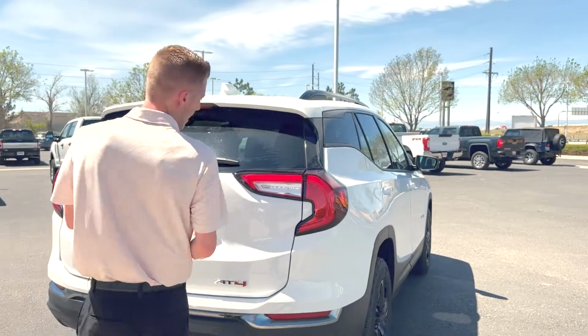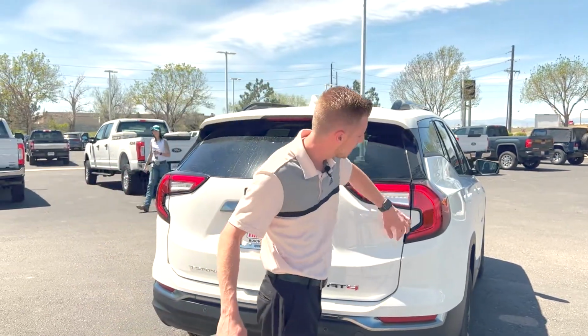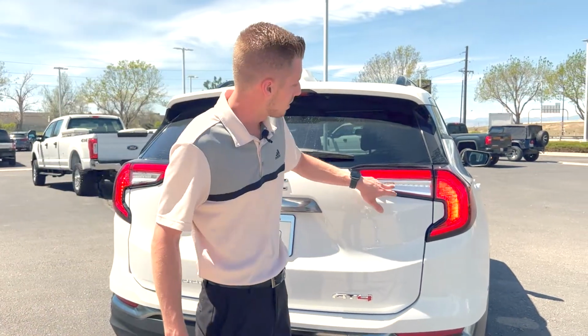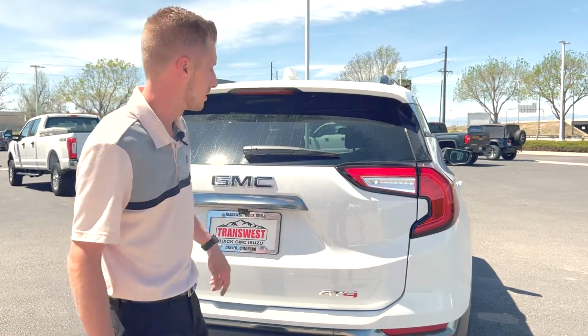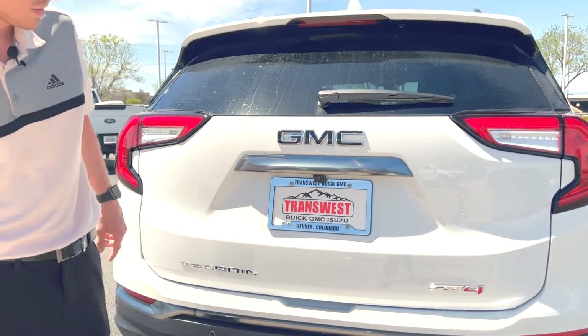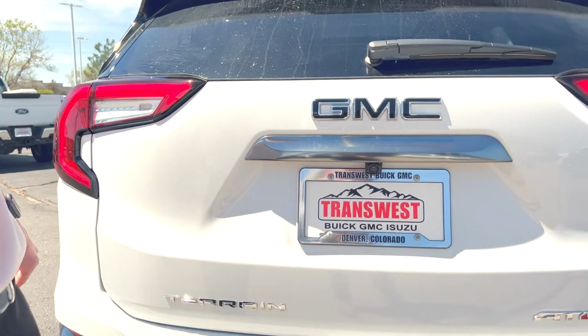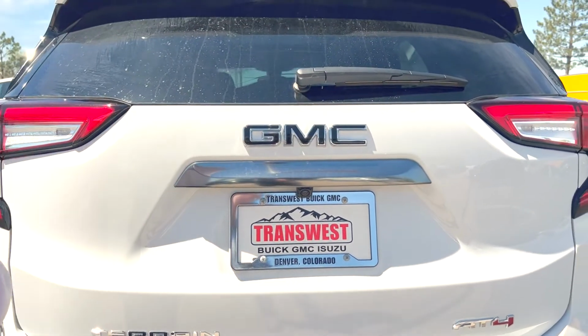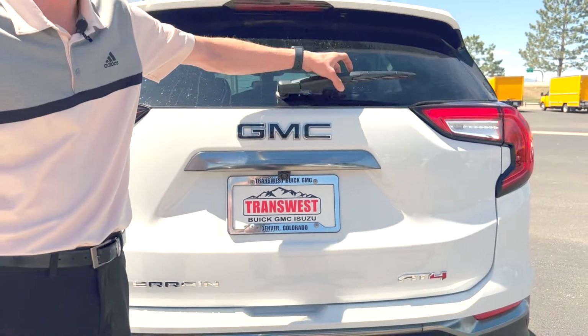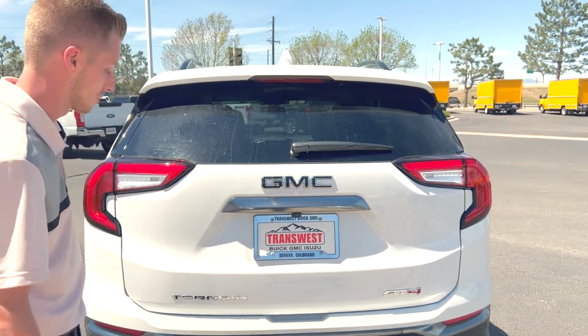Working our way towards the back, you have that C shape again on the rear tail lights, and then your turn signal here, and then your backup light there. Rear view camera centered right on the vehicle. Once again, that black GMC emblem just kind of keeps it all together. And then you do have your rear windshield wiper as well.